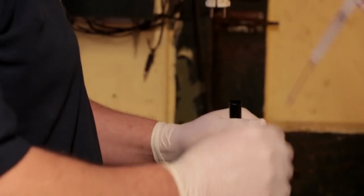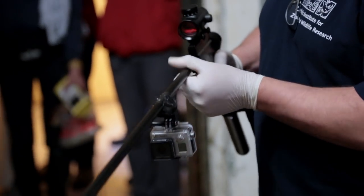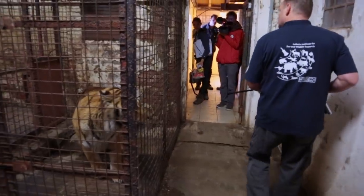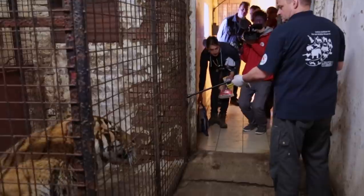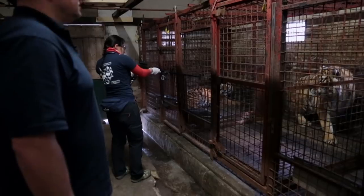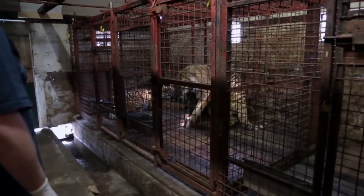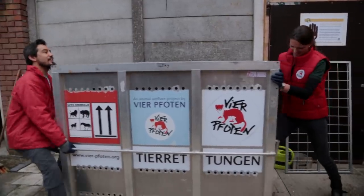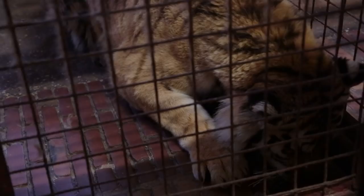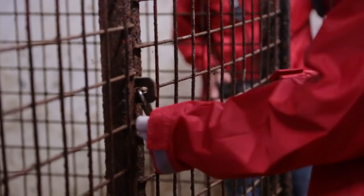The vets use a gas-propelled gun to dart the tigers. The first to be tranquilized is Rafiq. The dart must hit a large muscle for the needle to lodge and correctly release the drugs. Next is brother Mirza. The anesthesia will only last around half an hour, giving the staff a short window of time when it's safe to handle the animals. It takes around 10 minutes for the drugs to take effect.